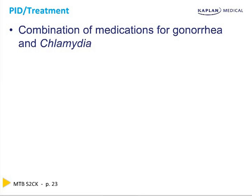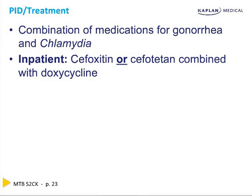For pelvic inflammatory disease, we're going to use a combination of medications for chlamydia and gonorrhea. And this is very similar to what we said for urethritis and cervicitis, but for inpatients, it's slightly different. Cefoxitin or cefotetan is combined with doxycycline. Now, this is the only time you're going to ever hear us say that there's a quite specific indication for cefoxitin or cefotetan. These two drugs don't have a specific indication for anything else except this, meaning that, well, ceftriaxone is a drug of choice for community-acquired pneumonia. Ceftriaxone is a drug of choice for meningitis, and there are a lot of things like that.